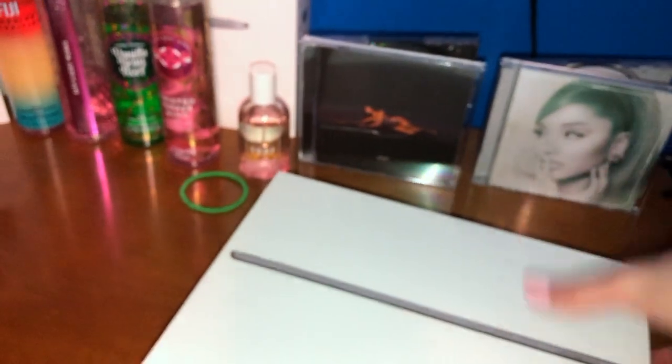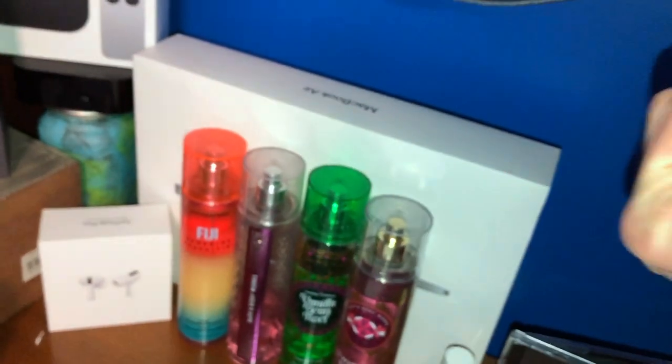Next up is my iPad box that is badly warped and dusty. Ooh, dusty. This was the thing that I used to edit on, but now I edit on this. This was my first ever iPad.